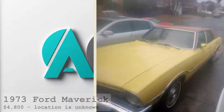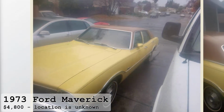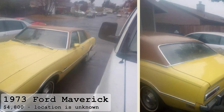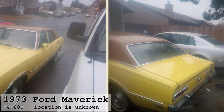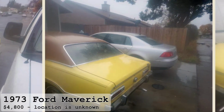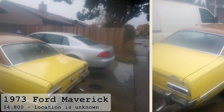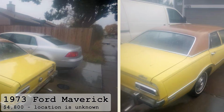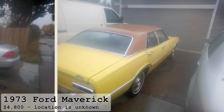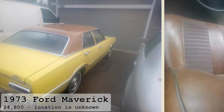Number 2. Next up is the 1973 Ford Maverick, a compact sedan with a retro charm that remains in like-new condition. With only 76,000 original miles, this vehicle is powered by a reliable V6 engine paired with an automatic transmission, offering smooth performance and practicality. Inside, the well-preserved interior is rated an impressive 9.5 out of 10, showcasing the care this Maverick has received over the years. The exterior paint remains in great shape, complementing its overall appeal.